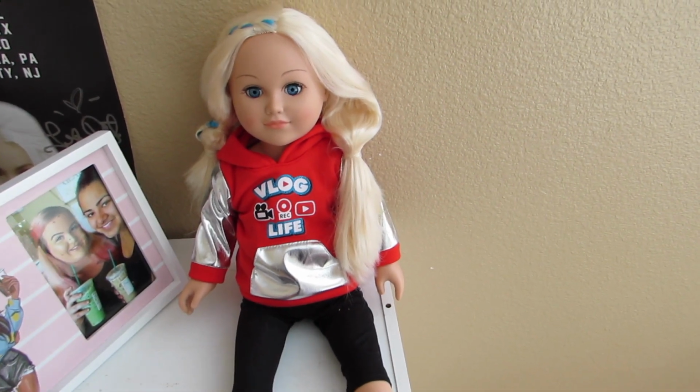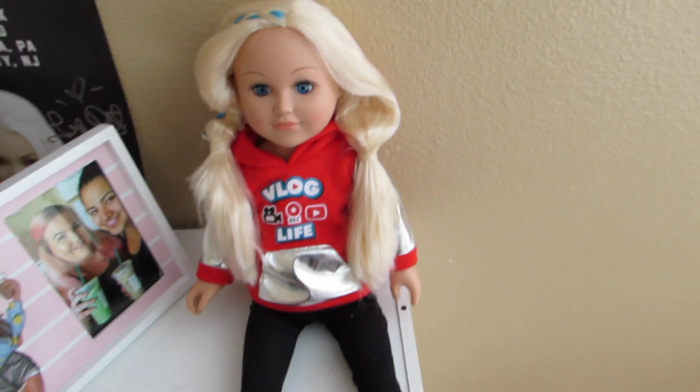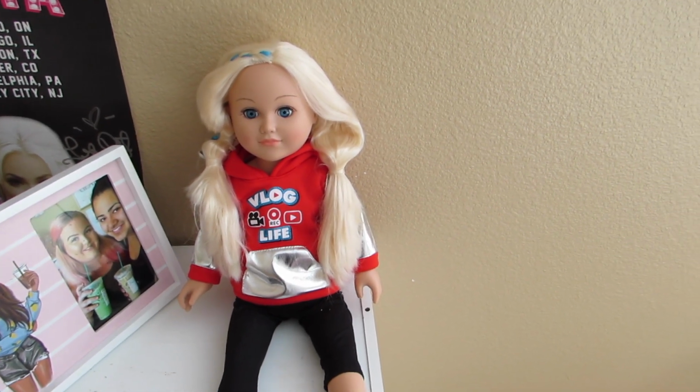And I just think it's the funniest thing. She sits in my beauty room. I don't have the blue hair. I wish it was pink. But she just sits in my beauty room and looks at me. God, that sounds creepy now that I'm saying it.